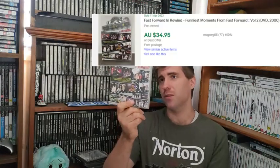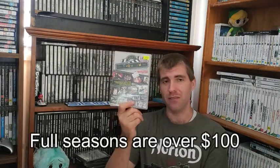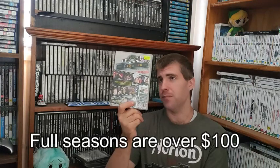I found this before, and it had been really scratched up, so I had to leave it, but this one was in really good condition. Fast Forward, the funniest moments from Fast Forward. This is volume 2. I think this is a really rare, kind of expensive title. I didn't look up the value, but the other one I looked up was over $50 easy. And the other one seemed to sell very fast and very often whenever it was listed. I never even heard of this show. Seems it's from 1989 to 1992, an Aussie comedy show, so very obscure.